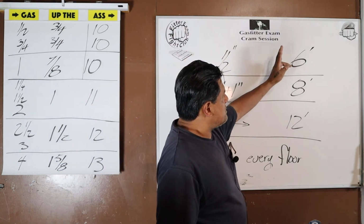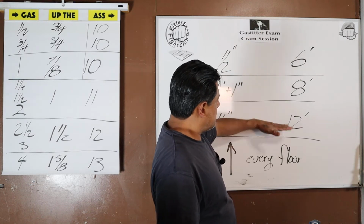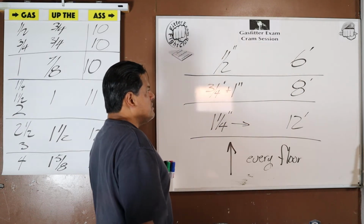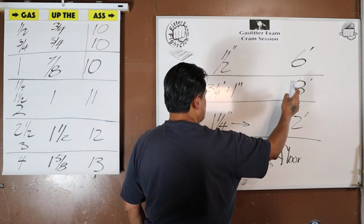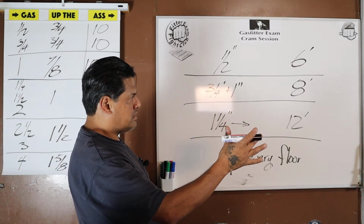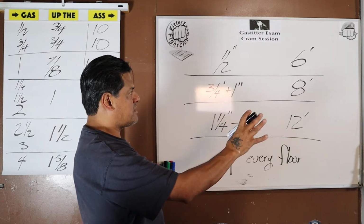1/2 inch is 6 feet. That's it. The highest number is 12. It's double 6. What's in the middle? There's no good arithmetic progression because it's not an even step. It's not the same step from 6 to 8 as 8 to 12. I'm not going to say the numbers because I don't want to taint or pollute your mind. I only want to say numbers that actually exist.